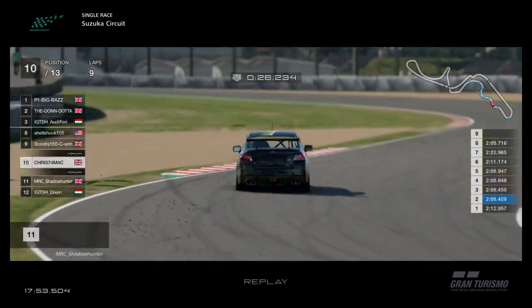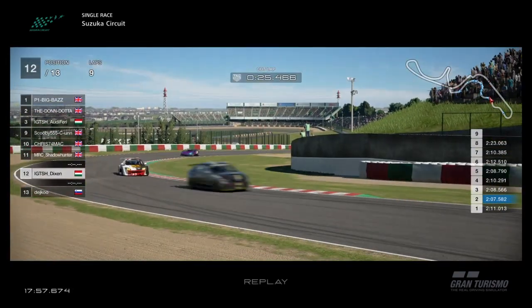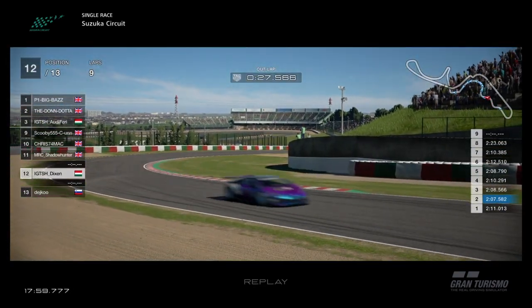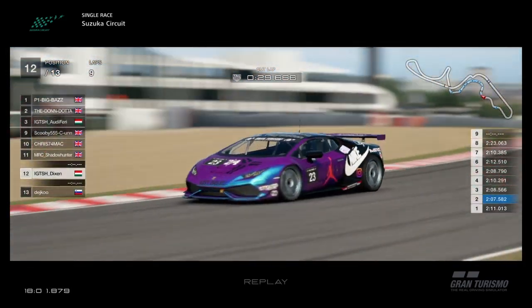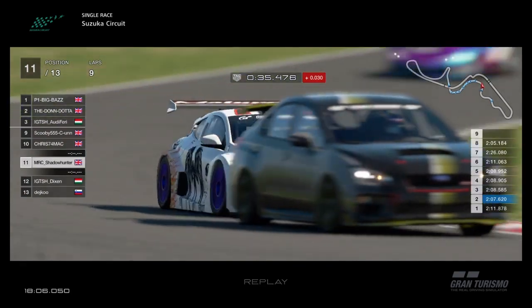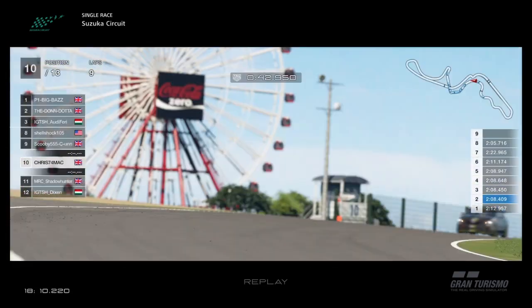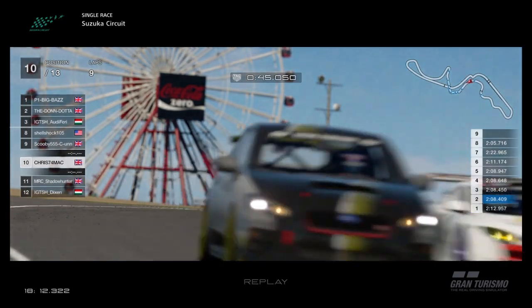Dare I say Dixon's pitted, he has. And Dixon and Shadowhunter yet again find themselves competing on track. These two, whatever they do, just seem to magnetise to one another. See Shadowhunter and Chris Mack getting a little bit tasty now. Dunlop Curve, just going onto marbles. That's not going to do either of them any good.